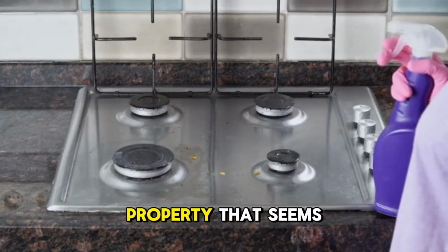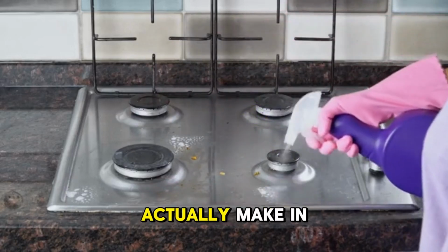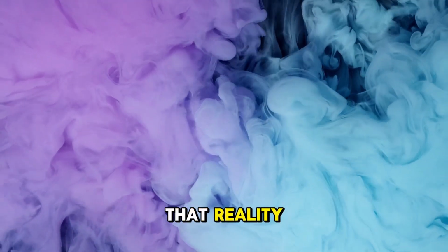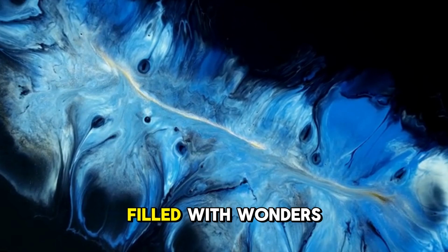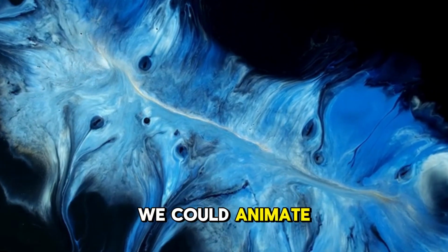It's a physical property that seems to defy logic, an impossible material that you can actually make in your own kitchen. It just goes to show you that reality doesn't always behave the way we expect it to. The universe is filled with wonders that are far stranger and more beautiful than anything we could animate.